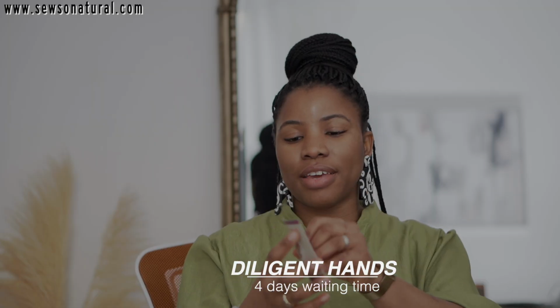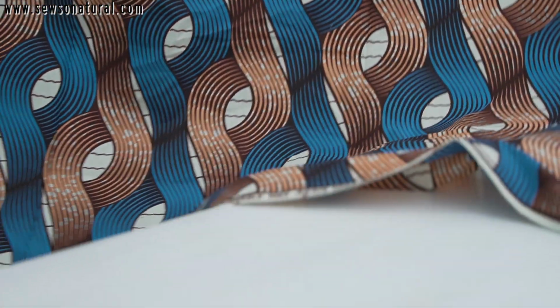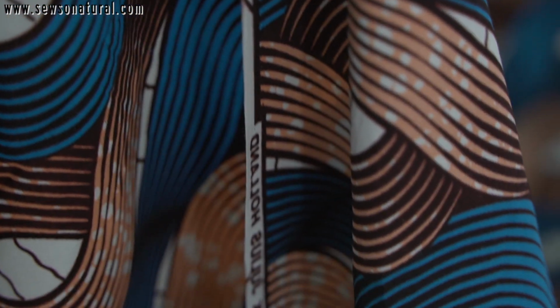This next one here arrived 4 days later. She's got a little card giving you tips on how to look after the fabric, which is quite nice and handy to have. Included a lovely note as well. This is 100% cotton. It's got to be cotton. Yeah, this feels like cotton. And I actually really like it now in the flesh. I think it looks better in the flesh than on the internet. I really like this one.